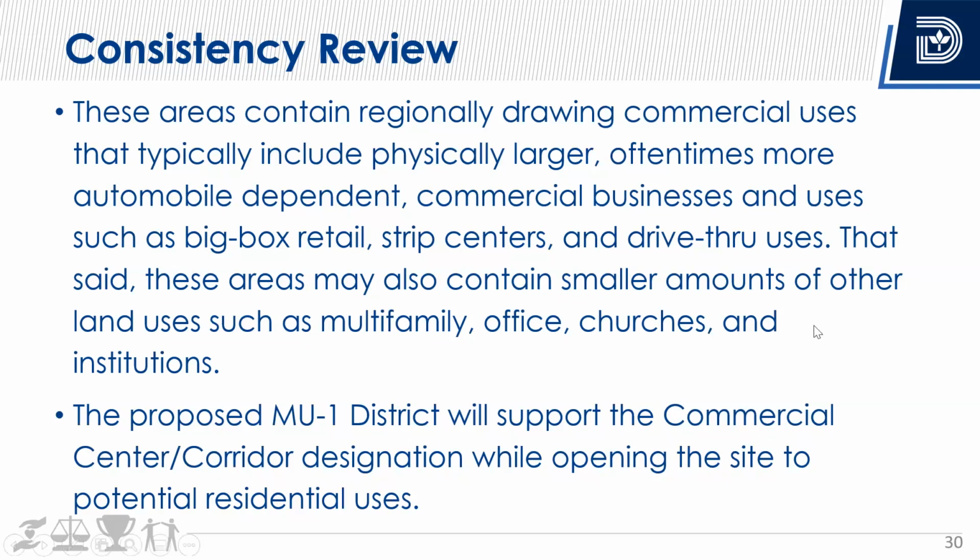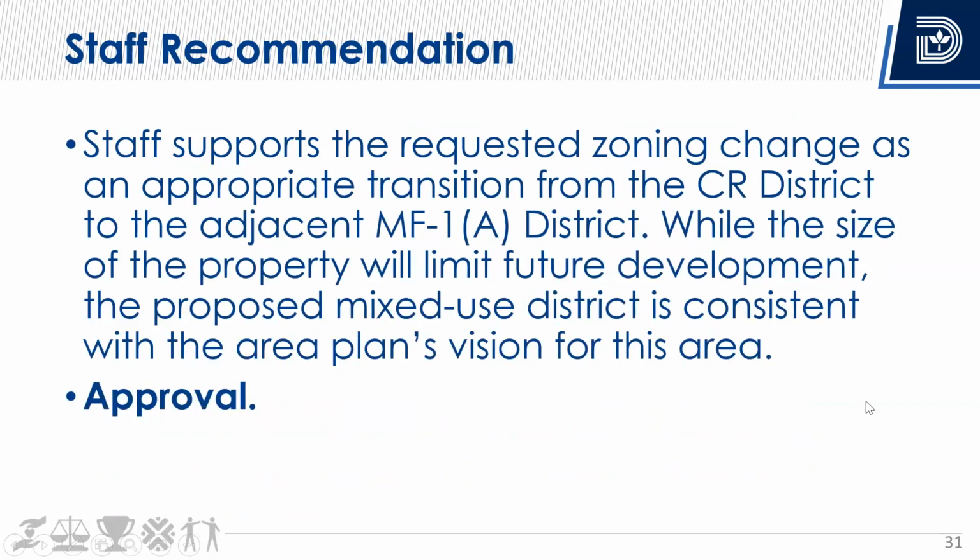So the proposed MU1 district does support the commercial center corridor designation, especially by opening the site to potential residential uses in the future. If this site was ever redeveloped to be something larger, then they still have the option to mix in the residential, which of course is compatible with the adjacent multifamily district to the east, provides another form of living, and supports many of the goals in the WOCAP. So overall staff recommendation is approval.